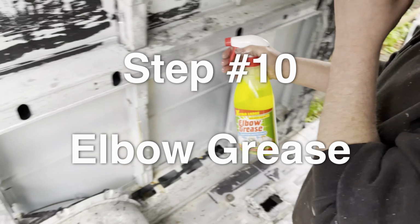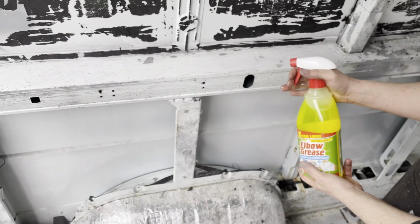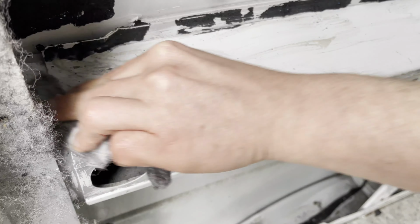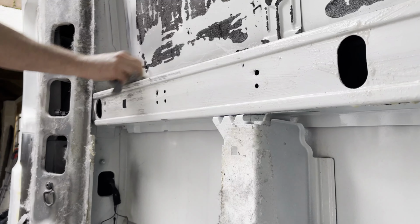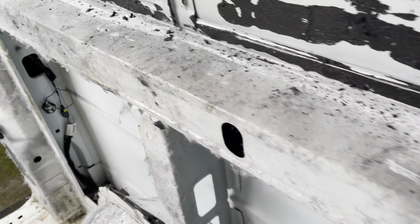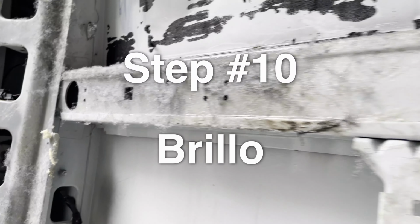Number 10. You're going to want to give it a wipe off with something, and we don't mind admitting when we're wrong. The internet was right and elbow grease was actually really good at this. We just wish they'd mentioned all the hard work and hard scrubbing that would be involved. So just give it a squirt with elbow grease and wipe with kitchen roll to remove any leftover white spirit.